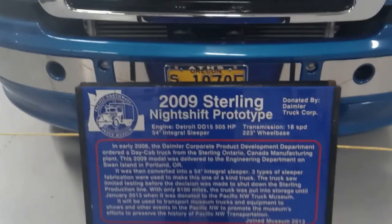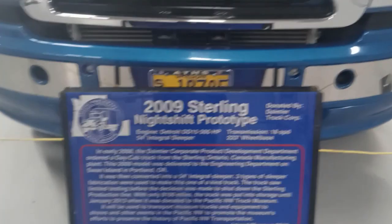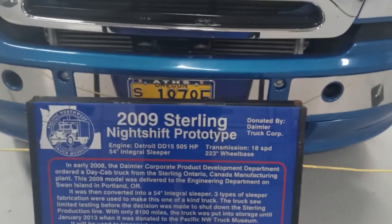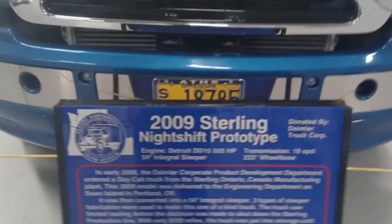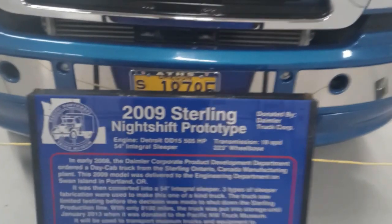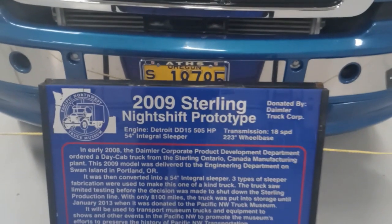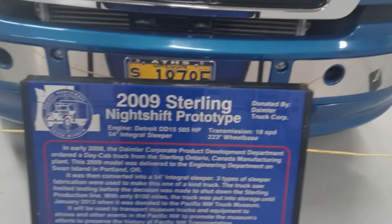2009 Sterling Night Shift prototype. In early 2008, the Daimler Corporation Product Development Department ordered a day cab truck from the Sterling, Ontario, Canada manufacturing plant. This 2009 model was delivered to the engineering department on Swan Island in Portland, Oregon. It was then converted into a 51-inch integral sleeper. Three types of sleeper fabrication were used to make this one-of-a-kind truck. The truck saw limited testing before the decision was made to shut down the Sterling production line.